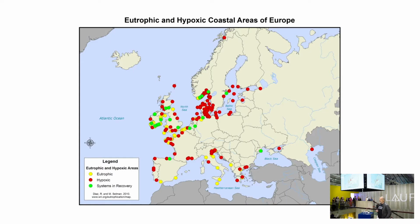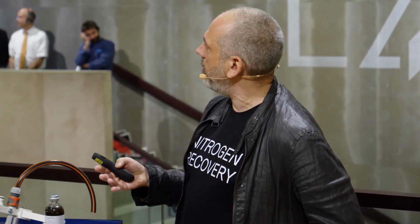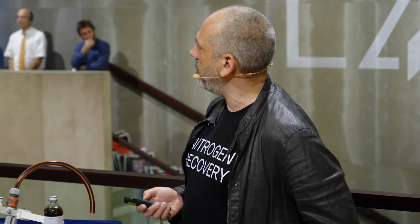Do we have a nutrient problem in Europe? Yes, we have. This is a map by the Stockholm Resilience Institute, which counts about 60 dead zones in coastal areas in Europe. So all the red dots are endangered coastal areas. A dead zone is a zone where the nutrients help to grow algae in the coastal areas. Then they become more and more, then they die, and when they die, the microbes use all the oxygen, and then these areas become hypoxic. That means there is no more oxygen in the water. Everything is dying.